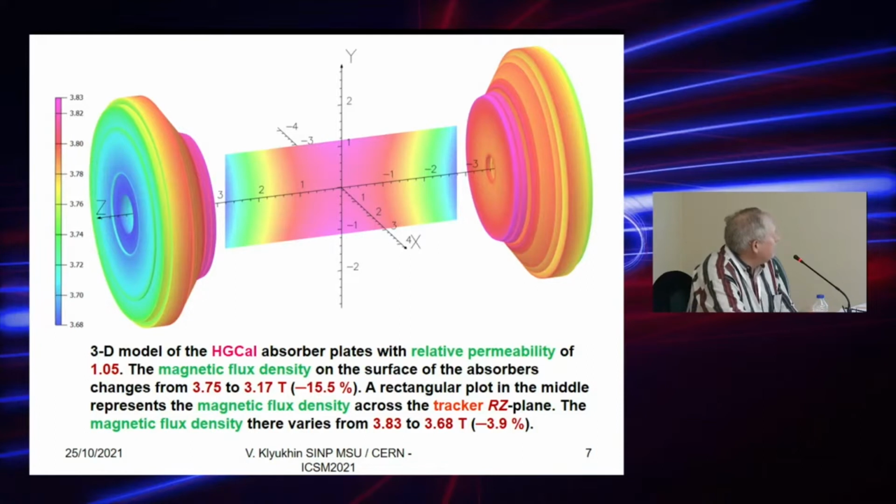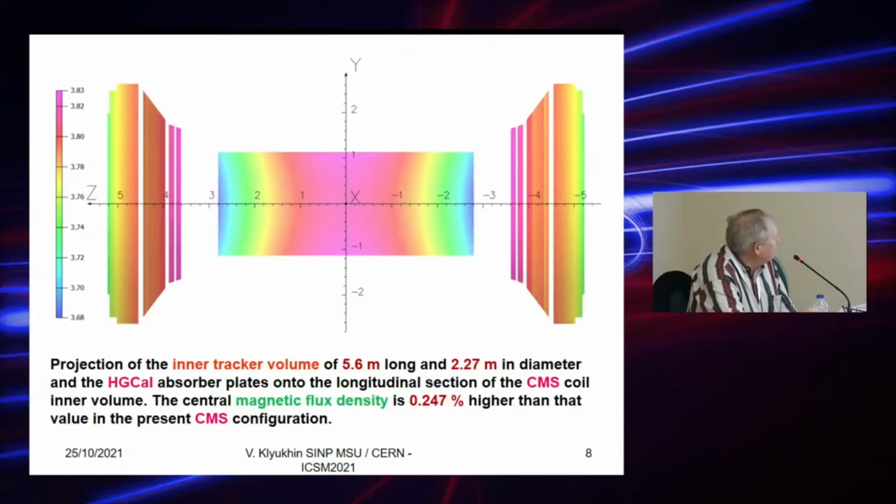Absorber plates are also magnetized in this large field, 3.8 Tesla, and the field on the absorbers is reduced from 3.75 Tesla to 3.17 Tesla, and this reduction is about 15.5%. This is just a longitudinal cross-section projection of the absorber plates and the inner tracker volume.